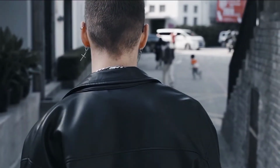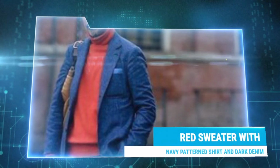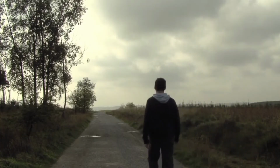Of course, if you have a wardrobe full of neutrals, you already have your base. So how about a flaming red sweater paired with a navy patterned shirt and dark denim? Alternatively, an emerald green scarf with a brown trench coat. The options are absolutely limitless.